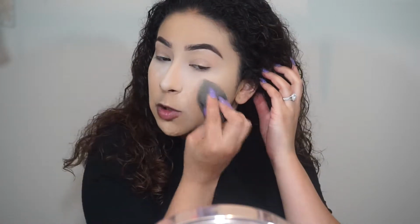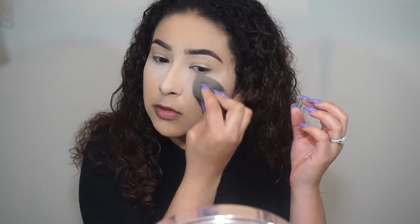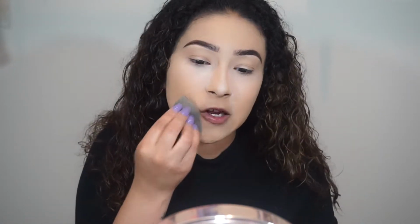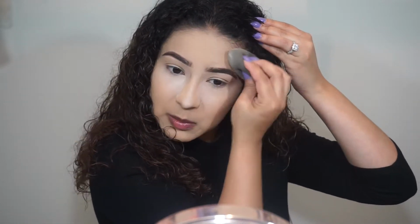I like this powder just because it is really finely milled. Is that how you say it? Finely milled? Milled? I don't know. But the only thing, honestly, that I can't stand is the smell. And if you guys have tried this product, you know what I'm talking about. It just has a really grandma, old kind of smell.